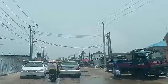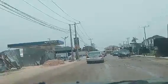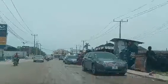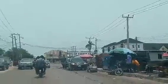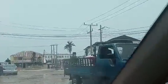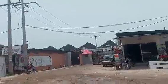Quite a number of constructions ongoing. This is another estate, Spring Gardens Estate. Why do we have so much construction going on? These people must have done their investigation and they see that there is rapid returns on investment here in these houses, and so they are investing more. And that is the reason why you keep seeing new construction, both on the left and on the right. This is another massive estate to your right.